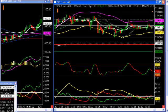This was the open, pretty much flat until the items came out at 10 o'clock. So we did get outside the channel. Nothing we really would want to take here because, first of all, this is a huge bar, and with a setup bar being such a huge bar, there is a higher probability that you will get stopped out. So anyway, nothing that you can really do here yet.